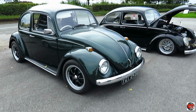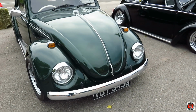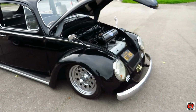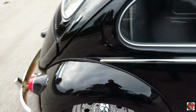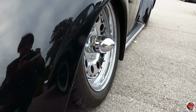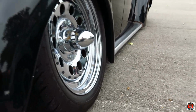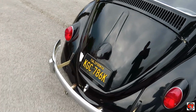Here are two new VW Beetles that came in earlier, both of which are most likely modified, but I'd say this one is far more modified. This one's really low rider, with the ridiculous negative camber on the back. Look at that. I mean, when I say low, that is really low. I wouldn't want to try and tackle a speed bump with that.